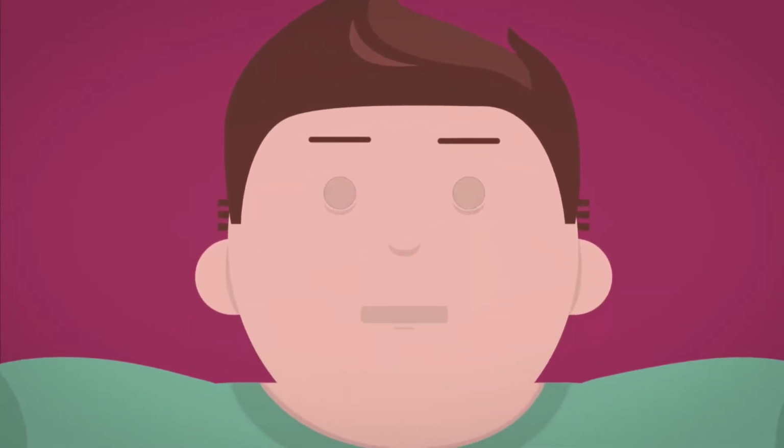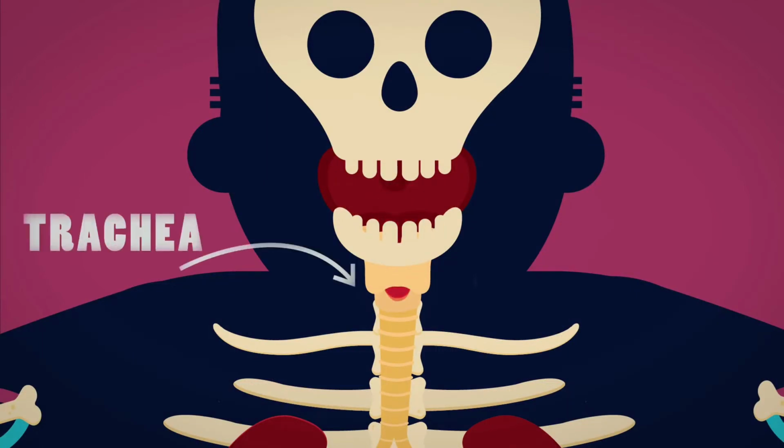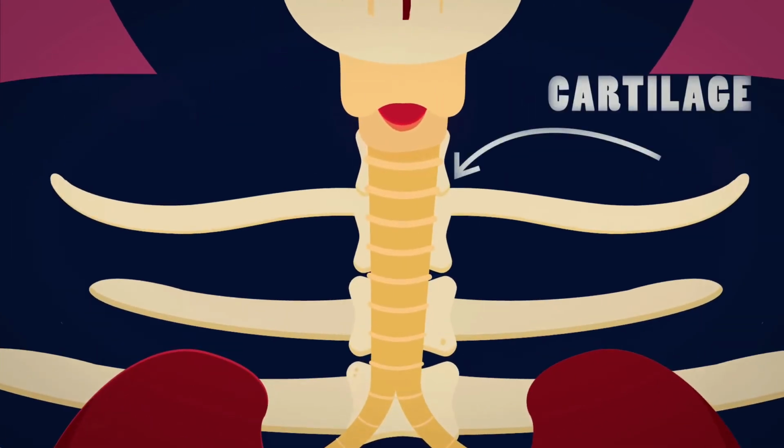As you inhale, the molecule is drawn in through the mouth or the nose. It goes into the back of the throat where it enters a tube called the trachea. The trachea or windpipe has special rings of cartilage to keep it open at all times so you can breathe if you are lying down asleep or on a trampoline.